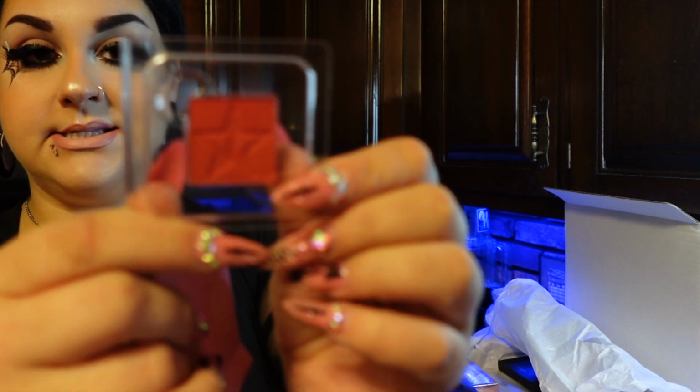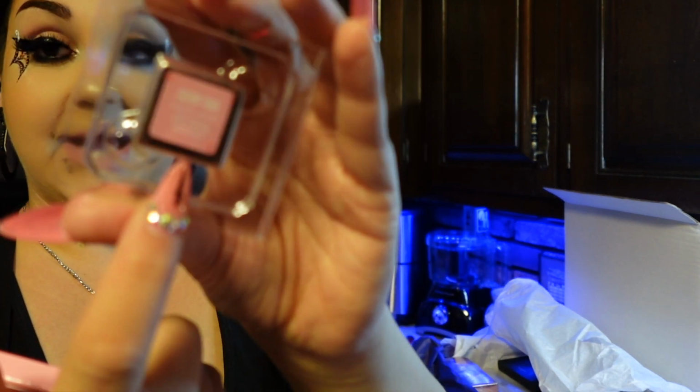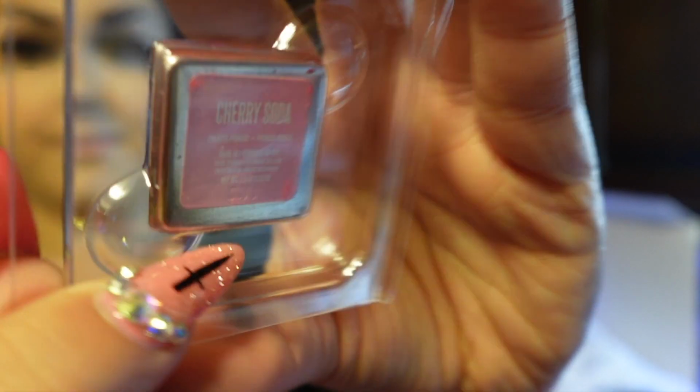And let me just show you guys really quick the size of the pan. I'm only going to show one since they're all the same. But this is the size, and I know that they're magnetic because I have a pan upstairs with some of his eyeshadows in it. So this is what the pan looks like.